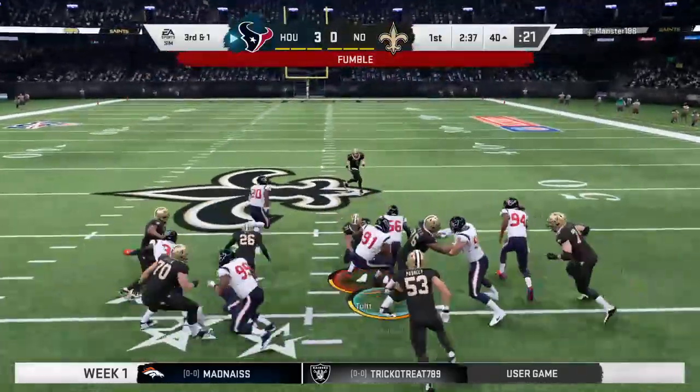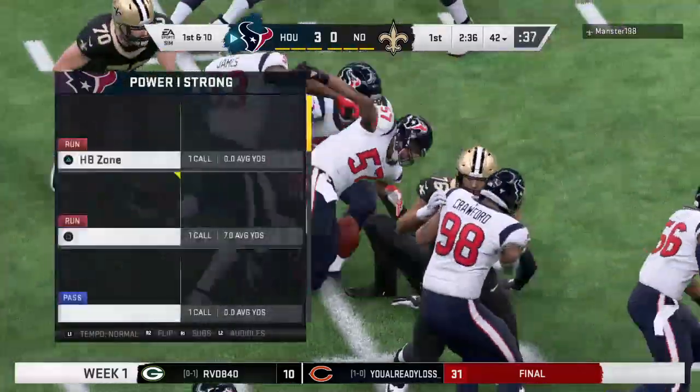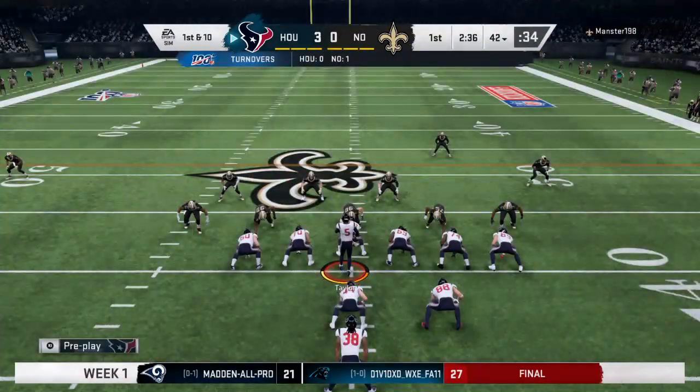Now Bell hit. He lost the football. And the Texans scoop it. And they will take over possession of the football at their 42-yard line. So the defense there, opportunistic. It's nice to give them credit, isn't it?